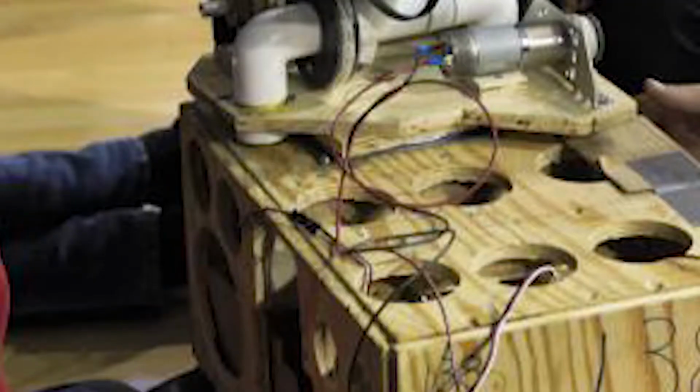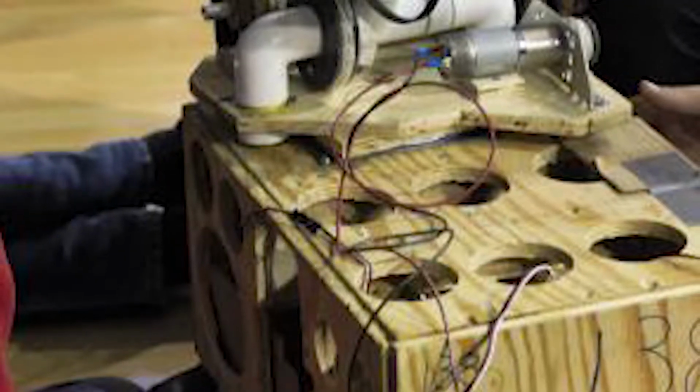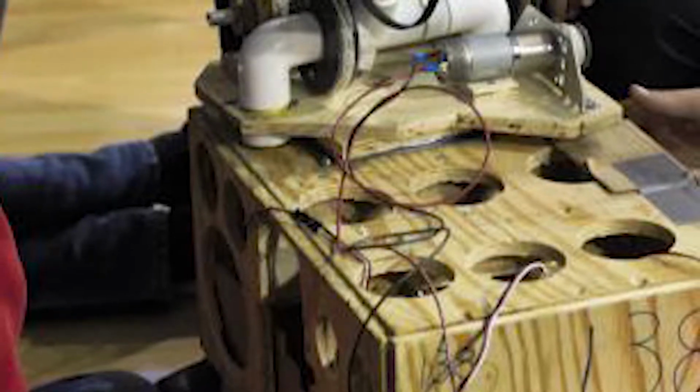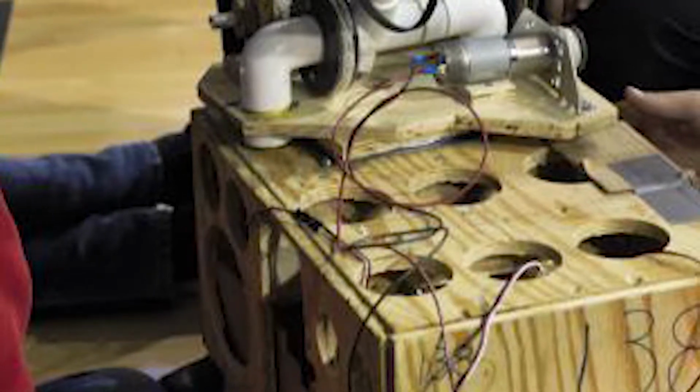I remember drilling holes into the robot trying to make it lighter. It was a really time-crunching thing. We had to walk all the way outside because they wouldn't let us drill inside. And we had to go out there in the rain, it was light rain though, and start drilling holes frantically while other people were doing their rounds.